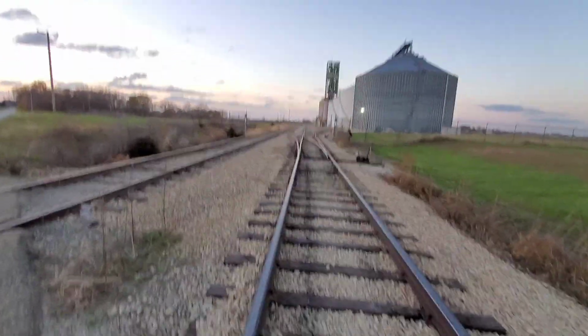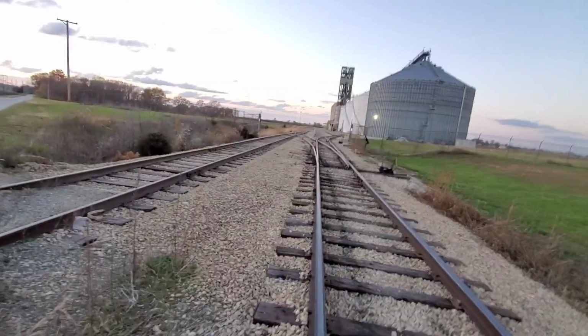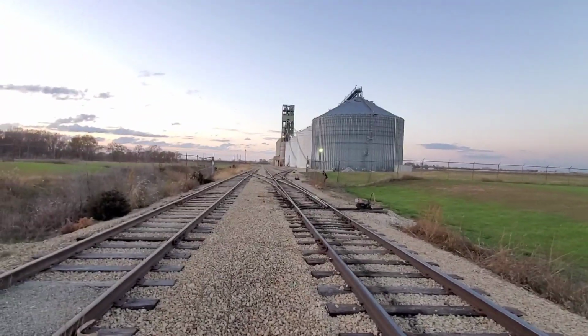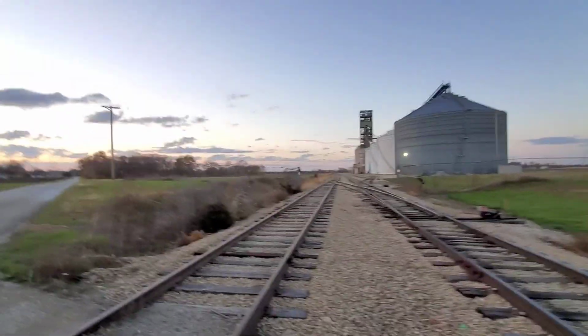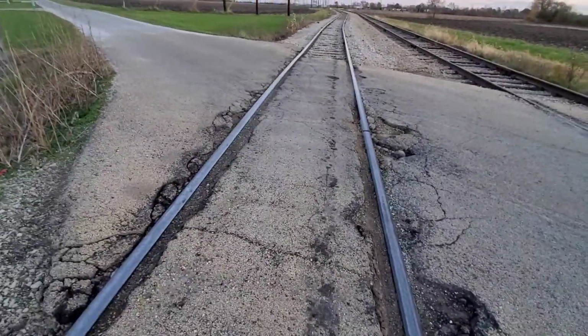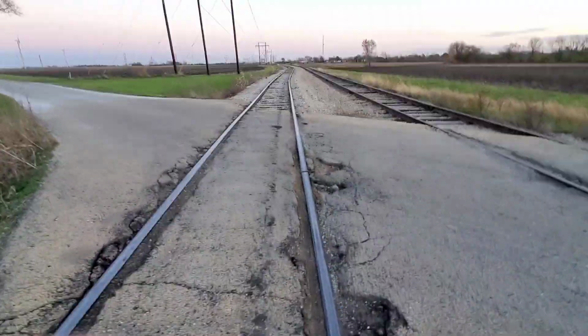This spur probably doesn't see too terribly much, or this crossing at least. The rest of it down there does. But this crossing probably doesn't see too terribly much use, although it does see some use, because at least this track here does, because you can see the flangeways are open, indicating that this has been used somewhat recently.